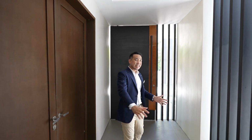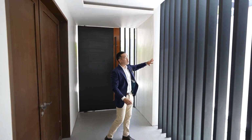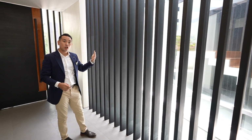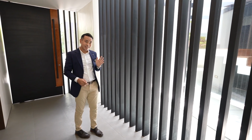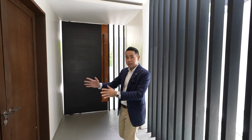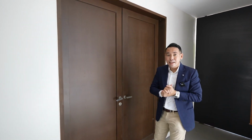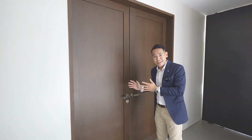You're welcomed by a very refreshing design here upon entering the house, because instead of having a solid wall here, you have these metal louvers which give you security but give you plenty of ventilation, light, and also a nice touch is you can even hear the sound of the koi pond and fountain from here. And on top of that, as you turn right here, you have these double doors leading to an amazing living area.